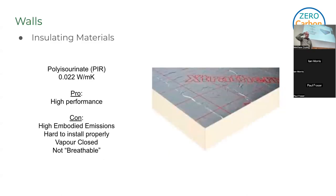So how do we insulate other places? How do we insulate our walls and our floors and things like that? I just thought it might be helpful to talk a bit about different materials. Now, it's not showing up very clearly there, is it? But we all know what this stuff is, polyisocyanurate, but most people know it as Kingspan, right?